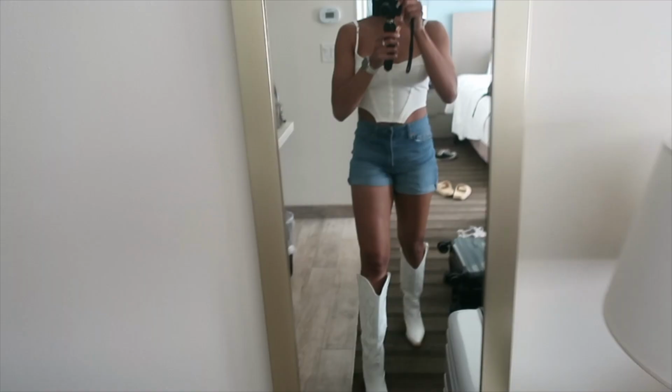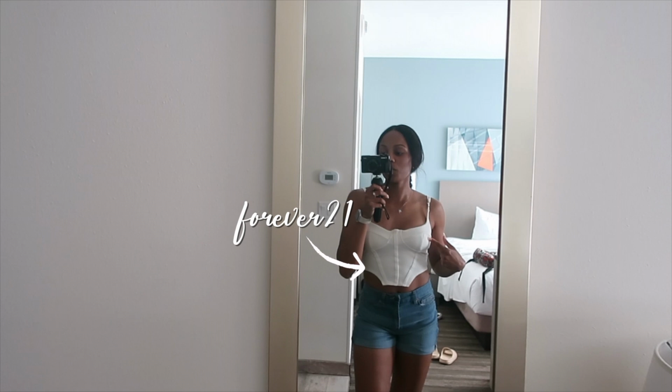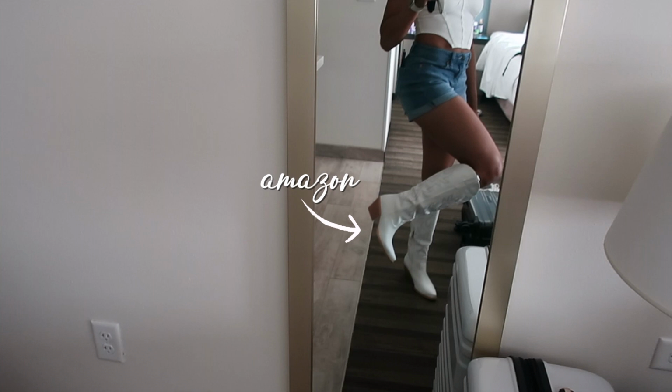Let me show the full fit. This is the full fit. This top is from Forever 21. These shorts are from Walmart, actually. And then these boots are from Amazon. I believe they're on my storefront under clothes or something like that.